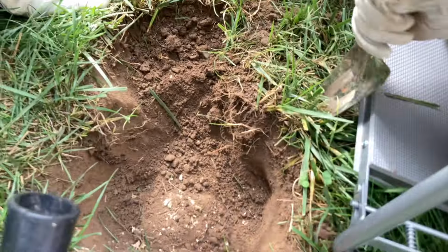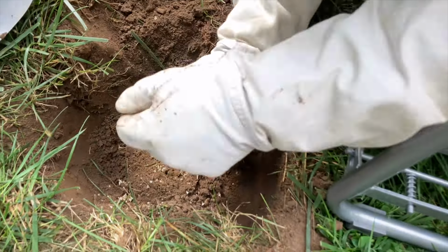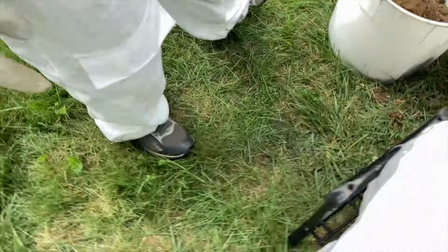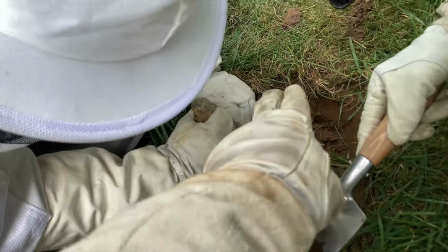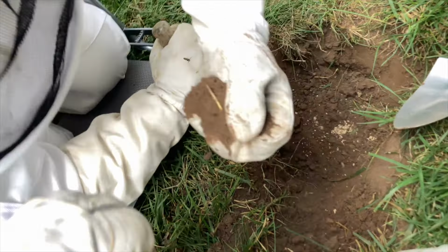Looking good. Jillian, you want to try some of this? You're welcome to come down where I am if you like, and you can help dig some of this out. I'll trade spots with you. So, Jillian, on this side, anything that's toward you, just start scooping it out and dump it in this bin.